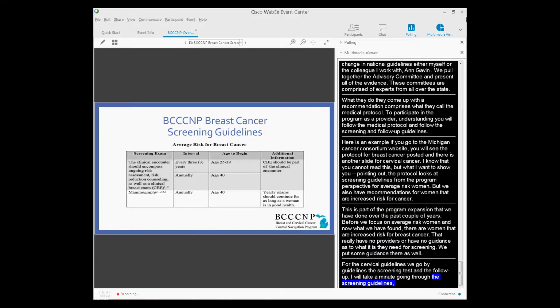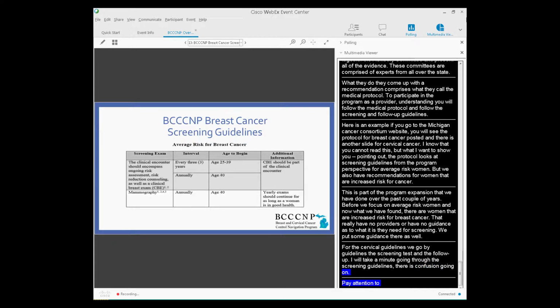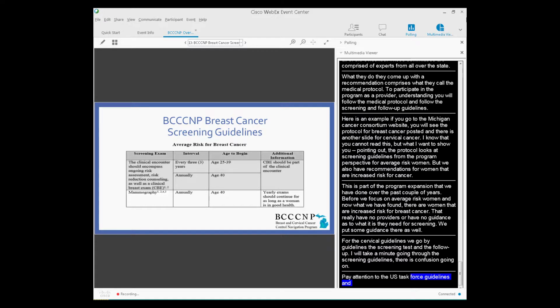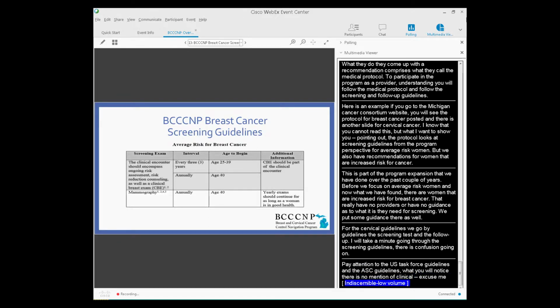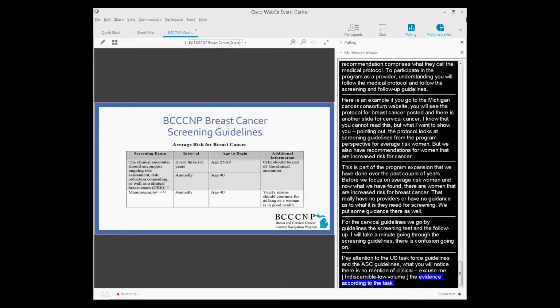Be paying attention to the U.S. Task Force guidelines and ACS guidelines last year. What you'll notice is that there is no mention of a clinical breast exam. And the evidence, according to the task force, was insufficient that the clinical breast exam would really have any impact on mortality in breast cancer screening.